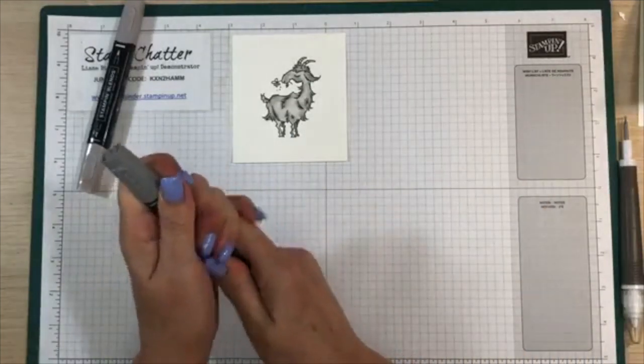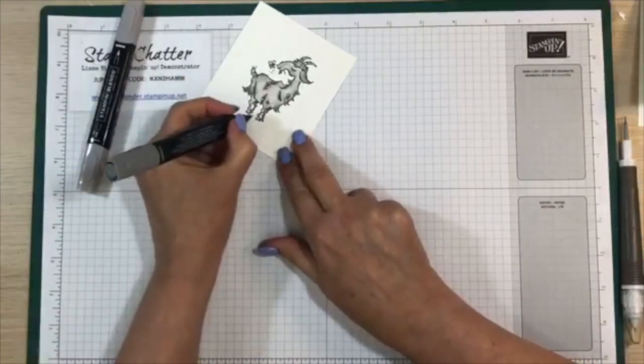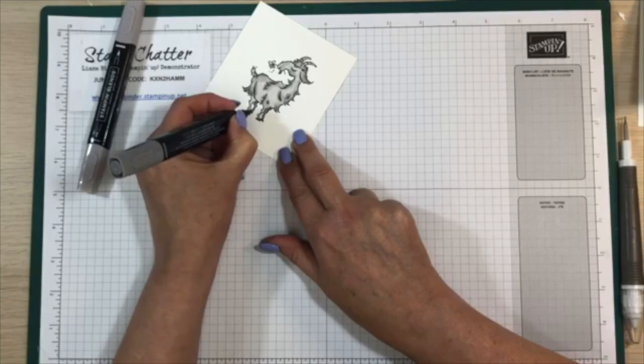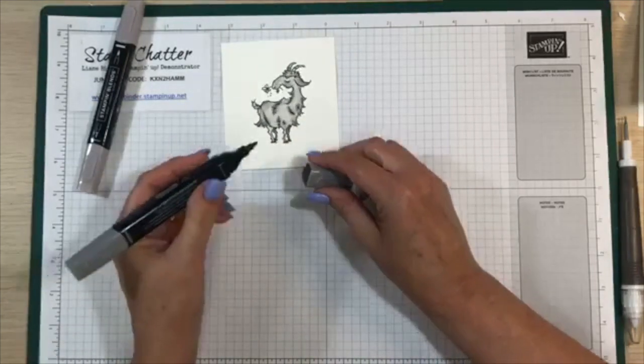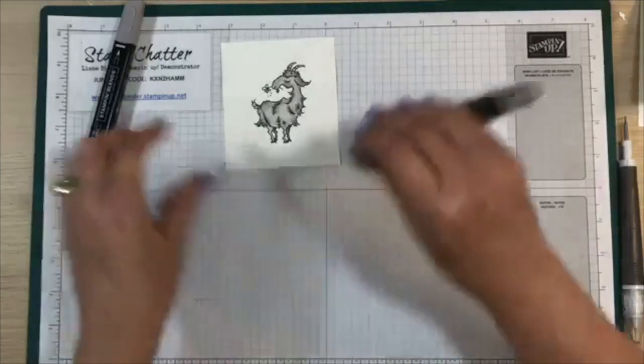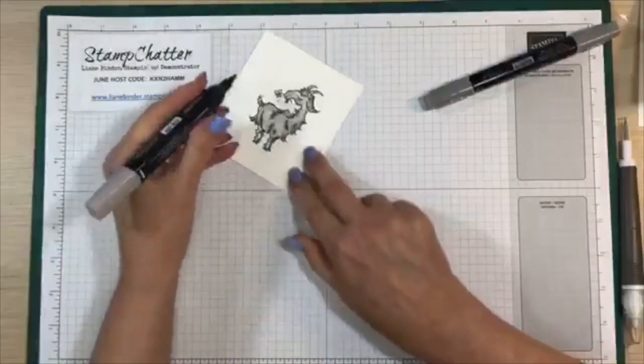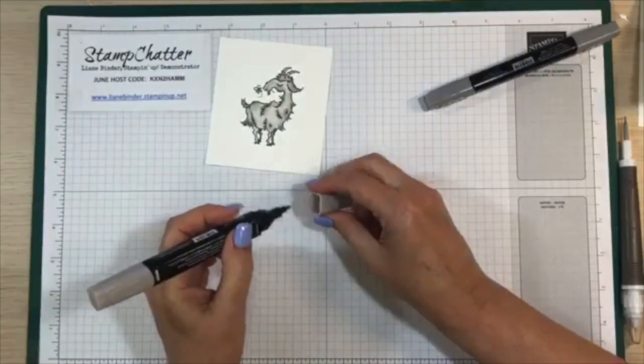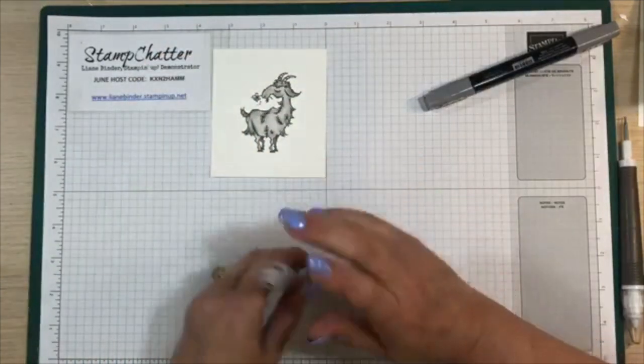And as this dries too, it'll actually lighten up a little bit. So I'm gonna go back in with the dark and just make his hooves, the bottom, just a little darker. Make them stand out just a little bit. Kind of just like that. Oh, we gotta get his tail, right? His tail doesn't look so good. His tail. All right. Just kind of like that.